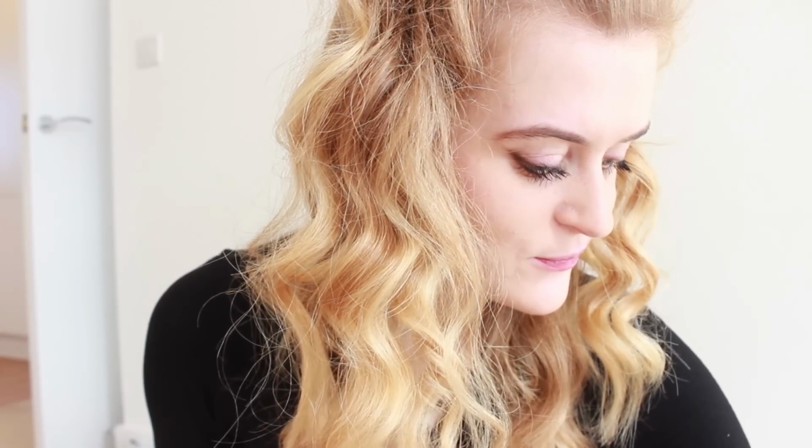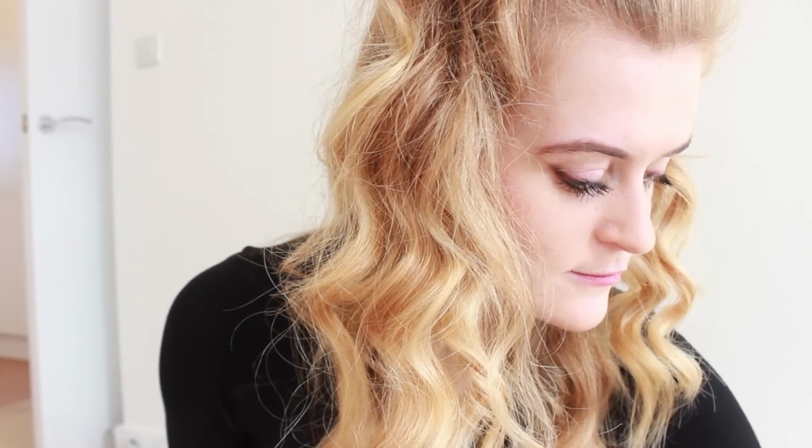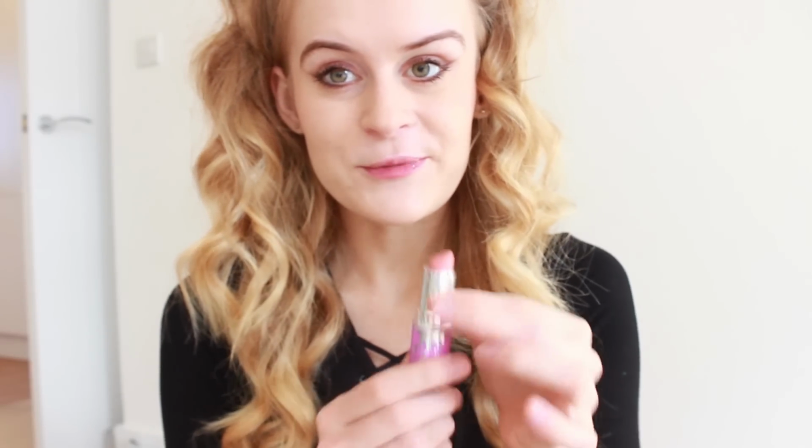So, almost done. It's the last stage now, which is the lips. So, what we've got here is Lime Crime lipstick. It's a very peachy kind of colour. When built up, it's very opaque, but if you just stipple it onto your lips, then it gives a more subtle look. So, just have a look now. Tell me what you think. Is that okay? Yeah? Okay.